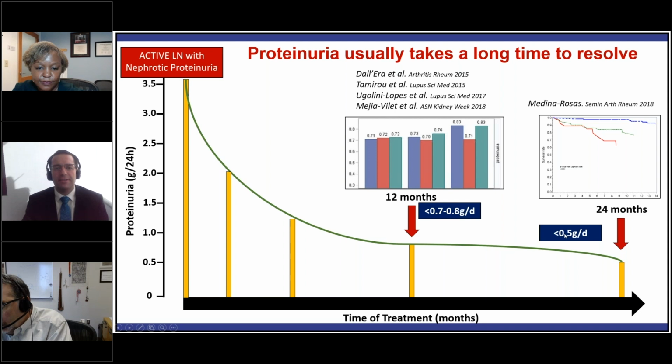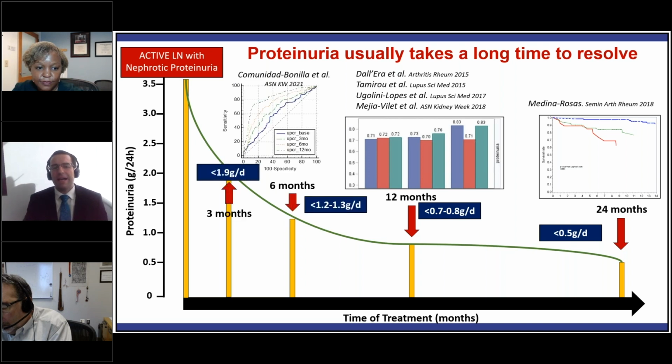There are many studies showing that a limit below 0.7 to 0.8 grams per day by 1 year is a good target for patients with high proteinuria. So probably by 6 months and even at 3 months, the level of proteinuria is not going to go down so fast in most patients. So having a decrease in proteinuria of 25% may be enough at 3 months to know that this patient is doing well, and we need to give them time for proteinuria to disappear.